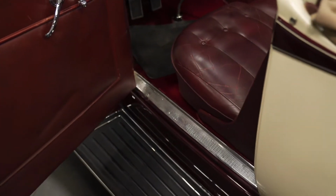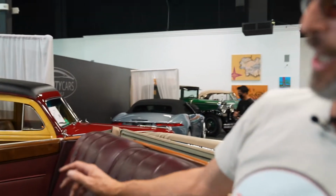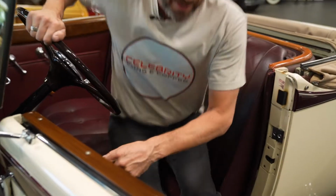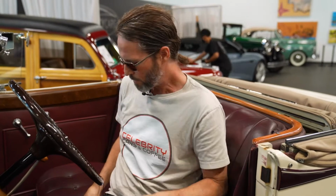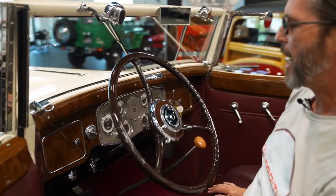Not to be nasty, but then don't buy it. I'm pretty sure you can't find one of these things laying around in everybody's garage for sale. So please don't pick on what I'm showing you, because I'd like to see better. Come on over here, my left shoulder. Let's get a good look at the dashboard.